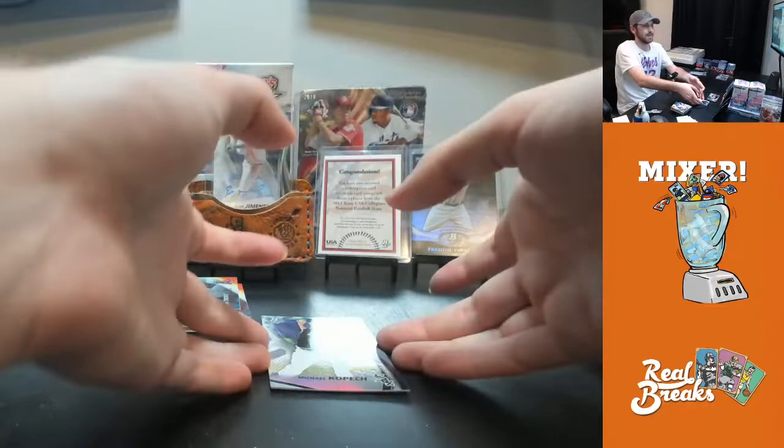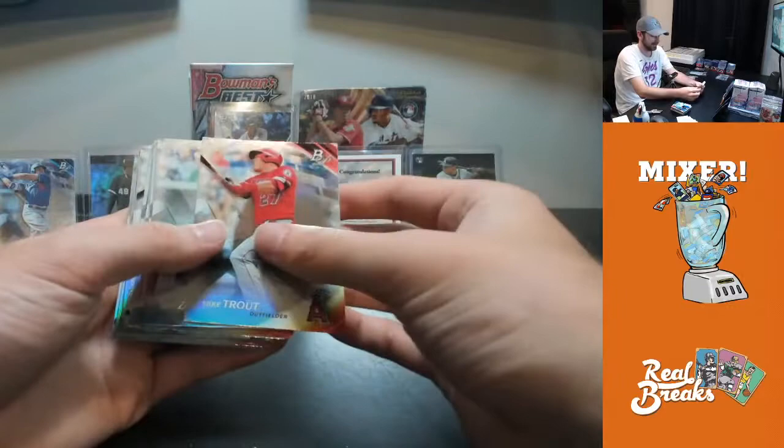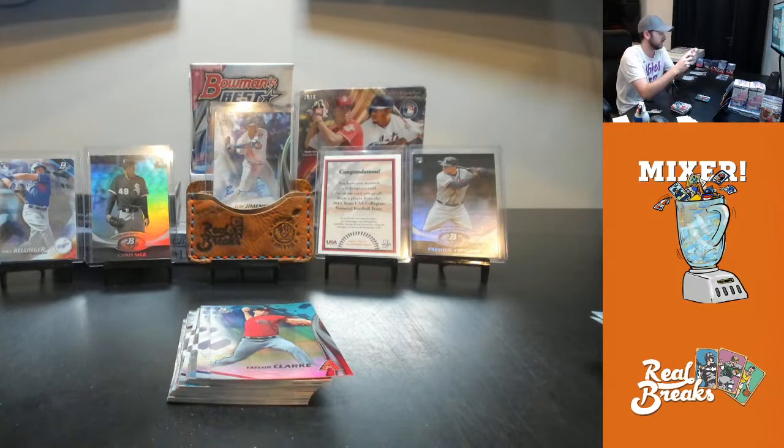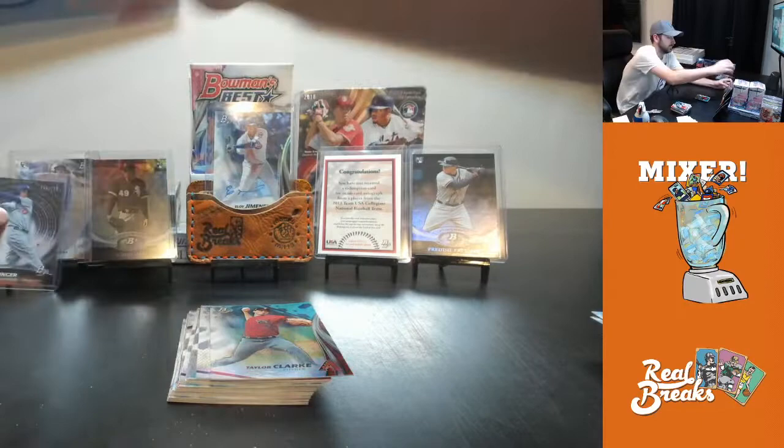Nice hit, Mike. There's Mike Trout. Bellinger out of 250. Numbered rookie. That's a rookie radar insert. Dodgers on the Bellinger is going to Kurt Gorman. Nice one, Kurt. Good numbered rookie of that reigning MVP.